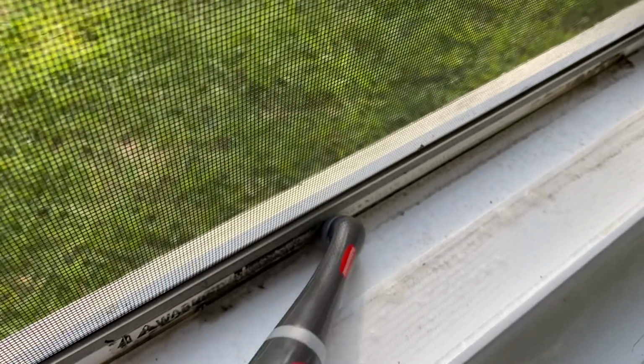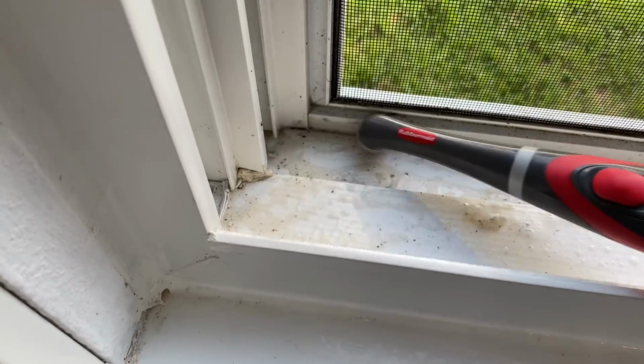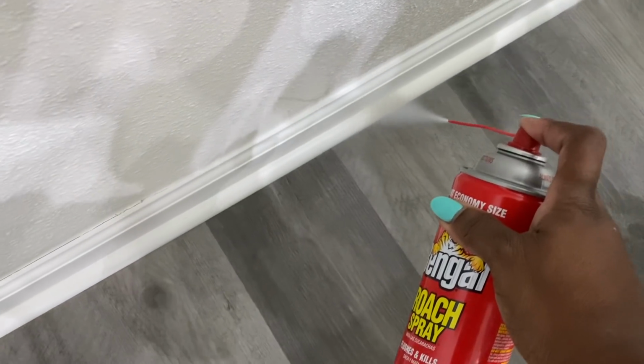Now, since the pollen has slowed down in our area just a little, I'm taking advantage of this opportunity to clean and get rid of the dirt. My electric scrubber comes in so handy, especially in the corners of the window. I'm wiping it off with the paper towels and I'm spraying the Bengal near the baseboards.